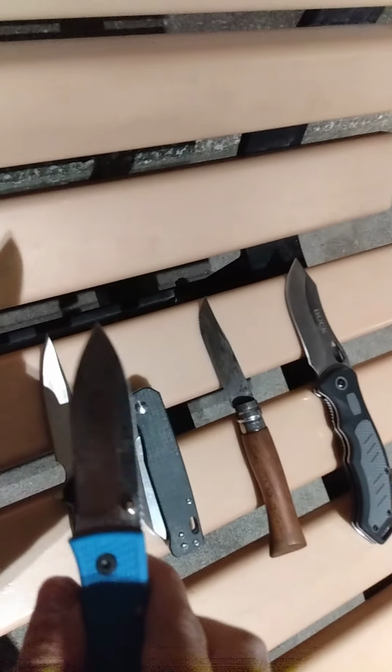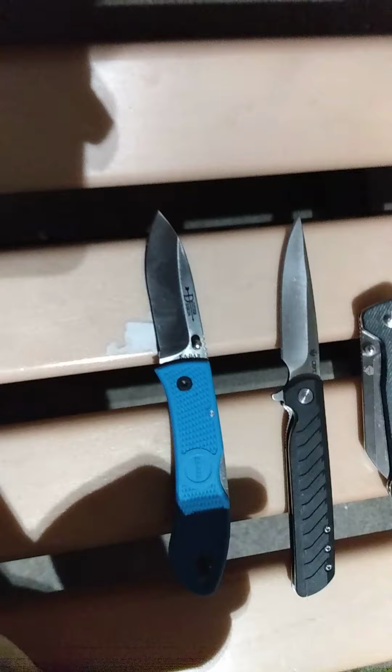First time I've ever flipped it open all the way. Congratulations, Alex.